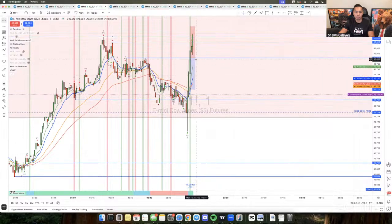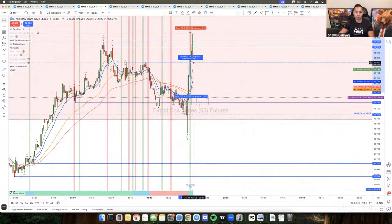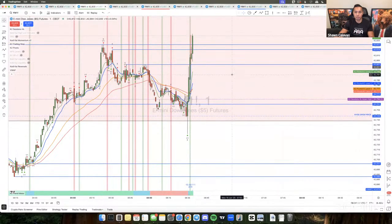We've pretty much covered the daily outlook for the day. There's no other entries available right now. Next entry that would come up would be a possible MPS V2. So the sweep already happened over here as a full TP. We're now looking for a possible MPS V2 to the upside.